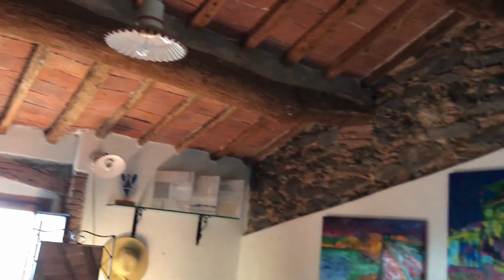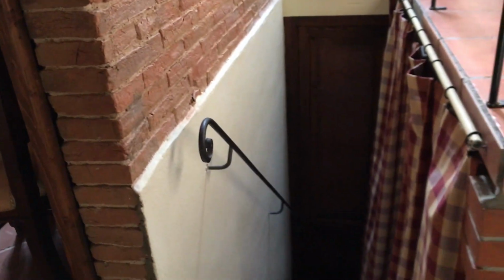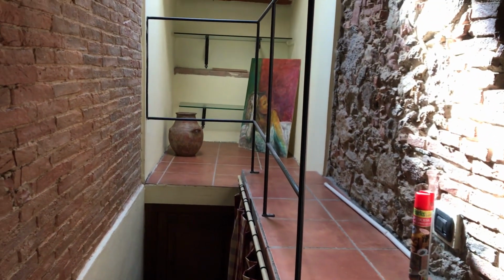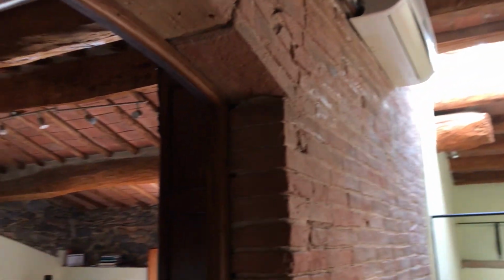This mix with plastered walls and stone walls is a very, very good balance in the house. And every room has a big window. These stairs led to the main bedroom on the first floor, because at first this was the main stair to go in the attic. Then they changed it and built the new stairs. So they chose to close these stairs and use this one.